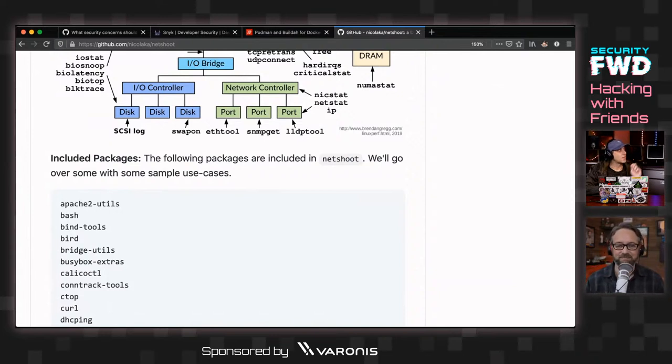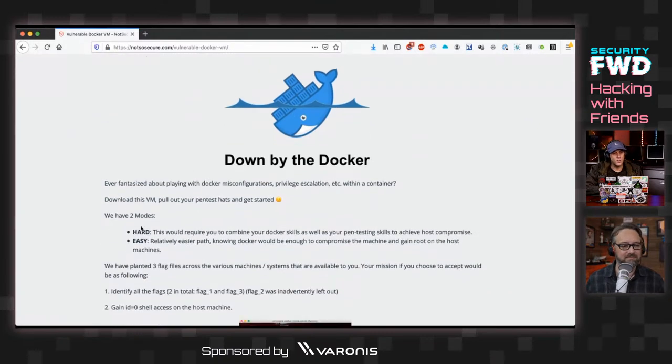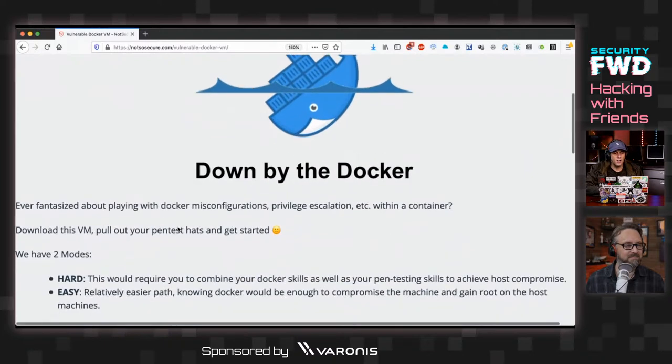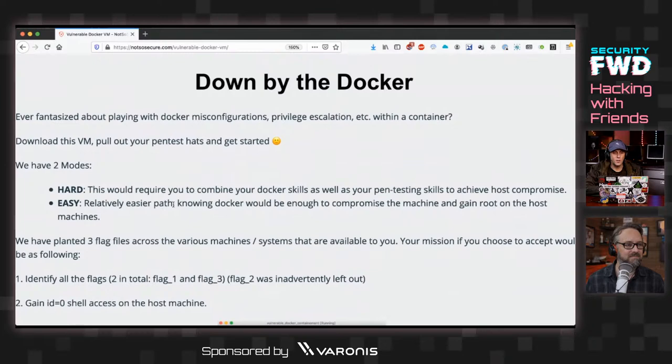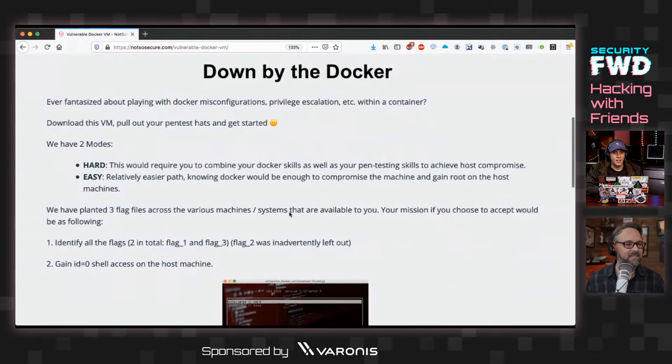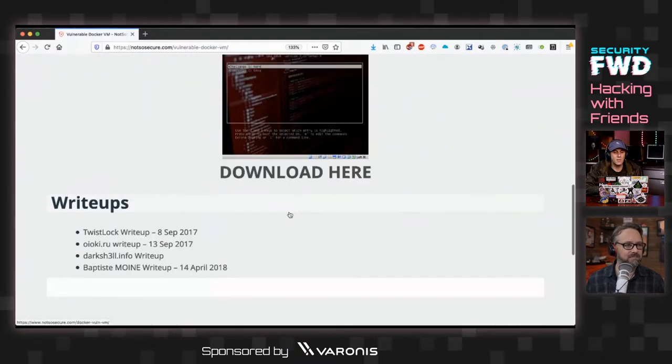So we have a user contributed one. Could we switch to my browser? This was just contributed by somebody in the chat, and it actually looks great. It's a deliberately vulnerable Docker VM that has misconfigurations. There are two different settings. There's hard, let me make this a little bit bigger. Hard requires you to combine your Docker skills as well as pen testing skills to achieve host compromise, or the easier path, where knowing Docker would be enough to compromise the machine and gain root. But what's cool is the thought that there could be Docker misconfigurations, there could be privilege escalation attacks, and that this is a way for people to start learning about them for free.